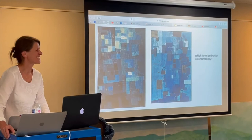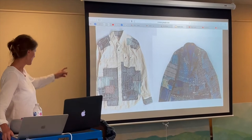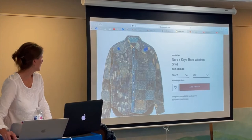And this is a contemporary Boro, and there's a company called Capital, and they're making these contemporary Boro clothing, and that shirt's like $2,500. Wow. Yeah, it's crazy. And there's some more from this company. There's that one, $2,100 for that one. Wow. More contemporary.